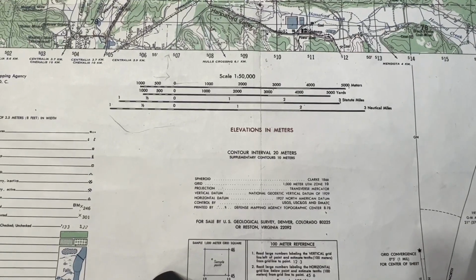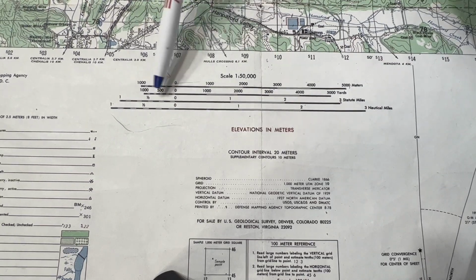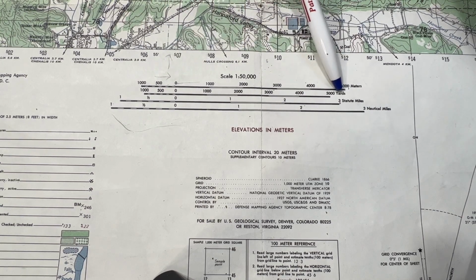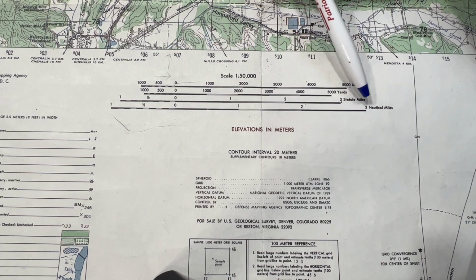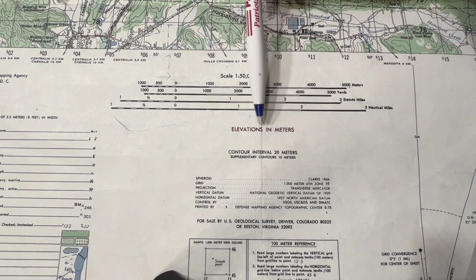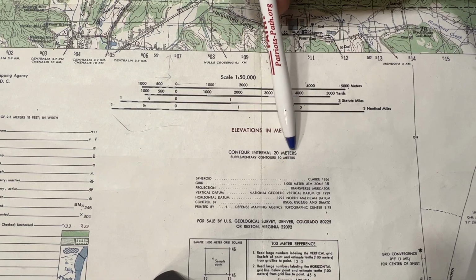Another feature that we need to be aware of, again, we have our scale, but we also have our scale to measure distances: meters, yards, statute miles, nautical miles. We're just going to focus on this here. Our elevation is in meters and our contour interval is 20 meters.